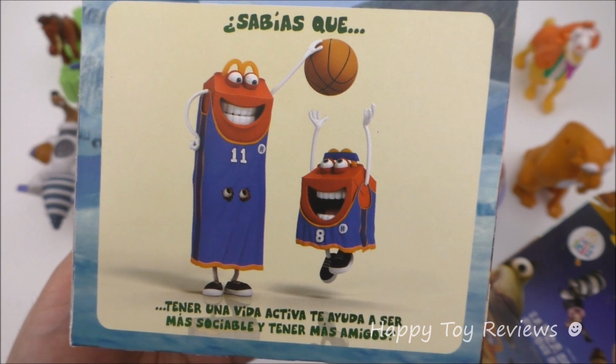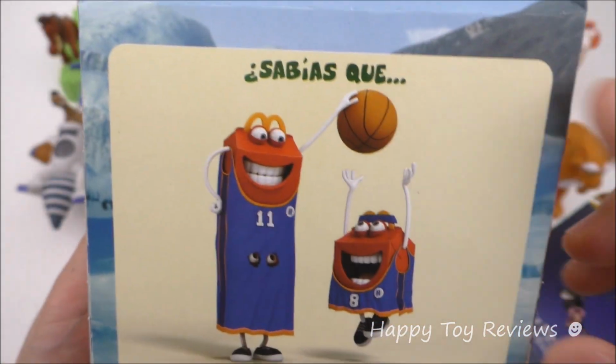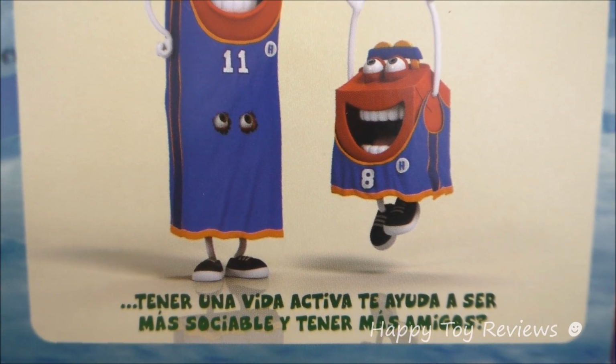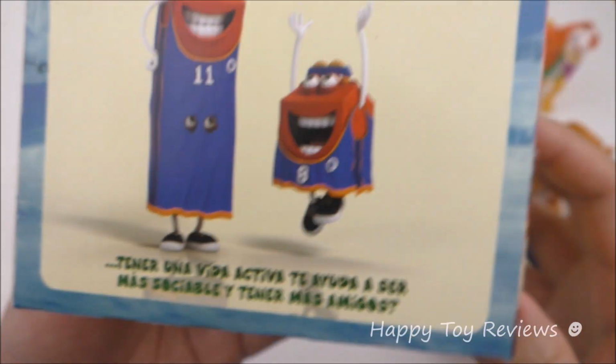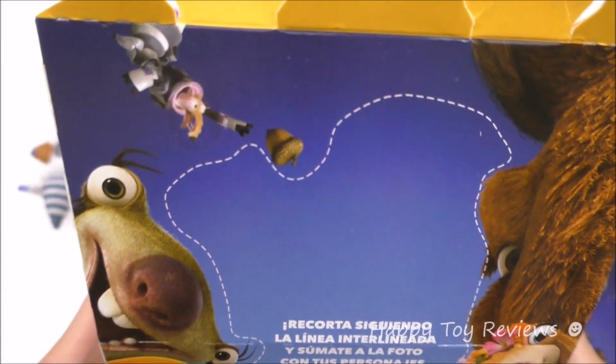There are actually three Happies. Can you see the two on top of each other? And here it says, did you know that? And that's in Spanish. Having an active life helps you become more sociable and have more friends. So that's awesome. And on this side here, so we have our heroes.